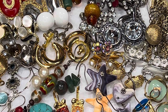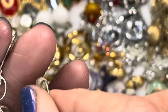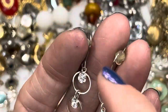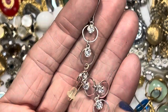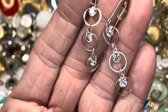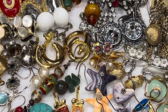And we have here some silver tone triple dangle earrings there with a little rhinestone center. The way they're sort of reticulated together, they have a little movement on the ear. Yeah, not sterling silver or anything.